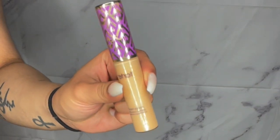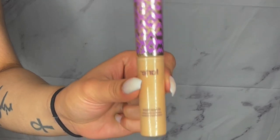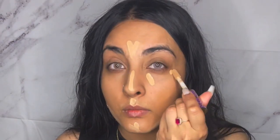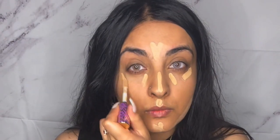Then for my concealer, I'm using my Tarte Shape Tape Concealer. All-time favorite concealer. Every YouTuber uses this concealer, I feel like, every beauty influencer. And it's there for a reason. It honestly is such an amazing match for anyone's skin. And it just stays on all day, and the product itself you don't have to use much at all.